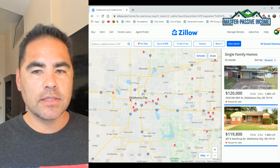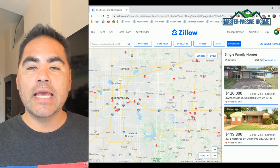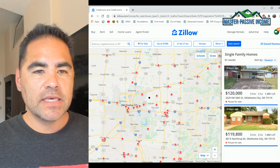Let me scroll back out just a little bit. And look, there's some properties out here. More than likely, you might find a property manager that's going to live somewhere here, and they're going to be able to drive here and manage properties, if not drive back. So this might be a good area.